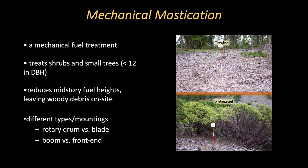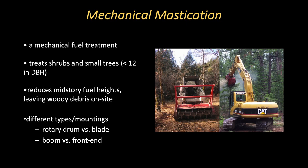Mastication is a type of mechanical fuel treatment that typically treats shrubs and small trees, reducing mid-story fuel heights and retaining all debris on site. There are many different types of equipment that are used for mechanical mastication, but the cutting heads are typically in two broad categories, either a rotary drum with flailing knives or a large, typically circular blade, and these heads can be mounted on the boom of an excavator or on the front end of a small bobcat-style vehicle.